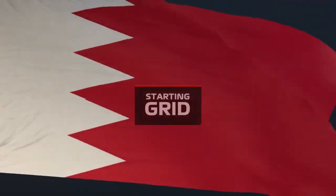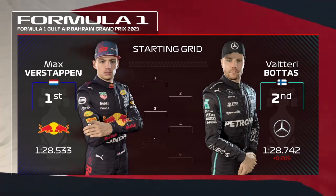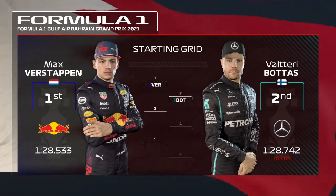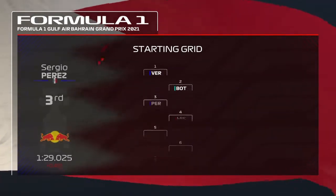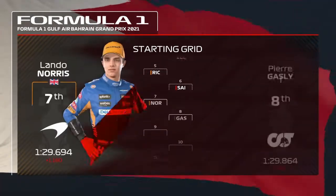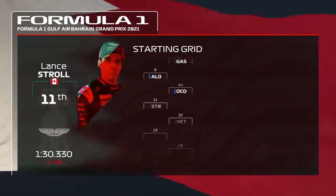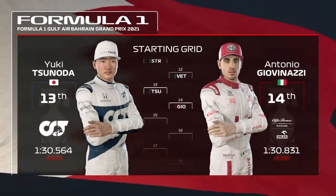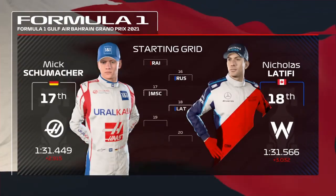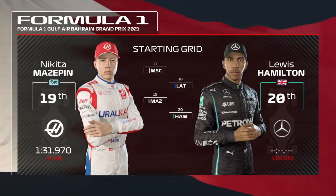With the race minutes away from starting, here's what today's grid rundown looks like. Young superstar Max Verstappen starts from pole position, and it's Valtteri Bottas that completes the front row. As we continue through the rest of the grid today, we have Perez, Leclerc, Daniel Ricciardo, and Sainz, Norris, Gasly, Fernando Alonso, and Esteban Ocon, Stroll, Vettel, Yuki Tsunoda, and Giovinazzi, Raikkonen, Russell, Mick Schumacher, and Nicholas Latifi, Mazepin, and Lewis Hamilton rounds off the grid.